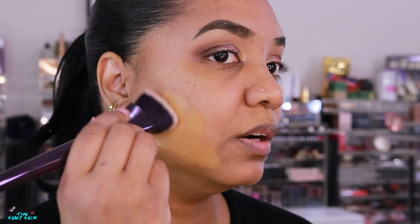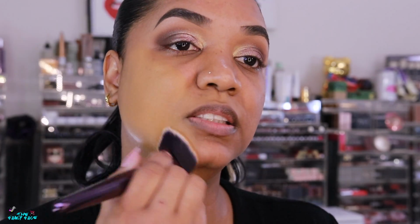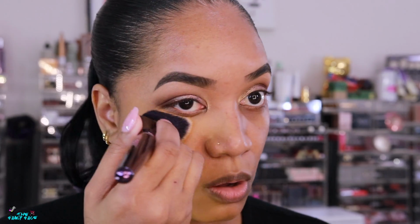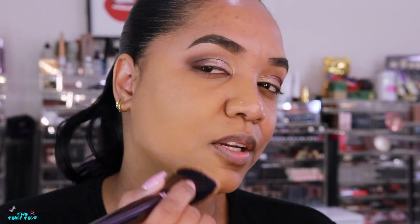Alright, so I'll apply the one pump on this side with the brush. Okay, a little bit is going a long way. I did not need all of that. And this is a clean brush, so there's no other product on this. Alright, now, what I'm getting from this is almost like a medium, almost full coverage foundation. Look at that. It is gliding on pretty well. It's a thicker liquid, so it's like a thick creamy liquid rather than a runny liquid, which I can take either one as long as I get the coverage.